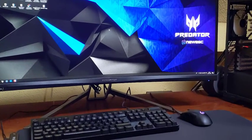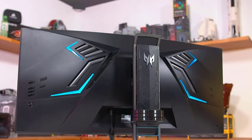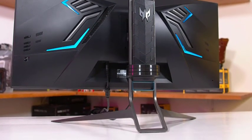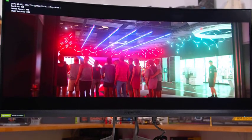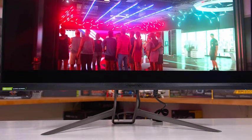On the port side, which is really the stern, we found just enough ports to keep most gamers happy, including one DisplayPort 1.4b. As for audio performance, the X35, like the X34, has 2 4-watt speakers on the back and also features a single headphone pass-through jack.